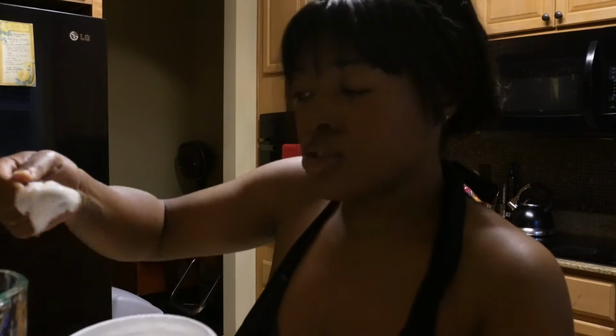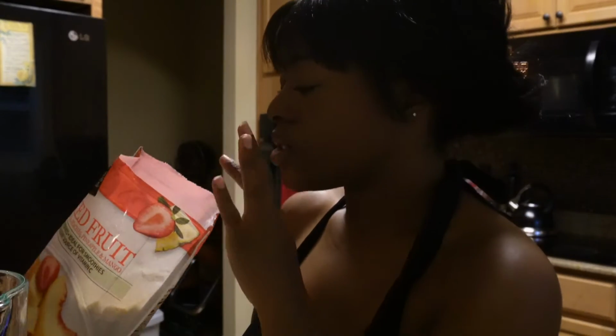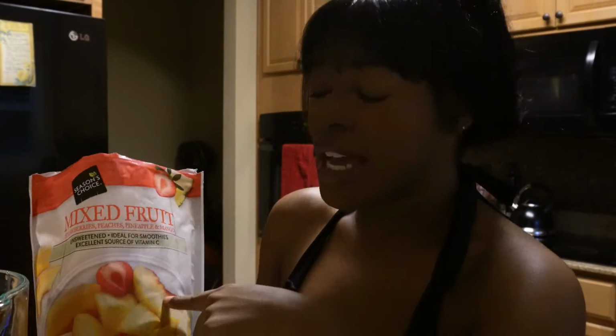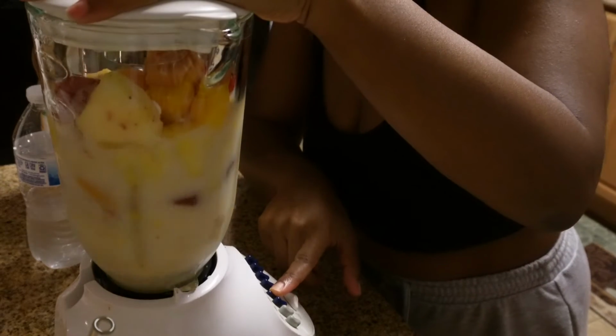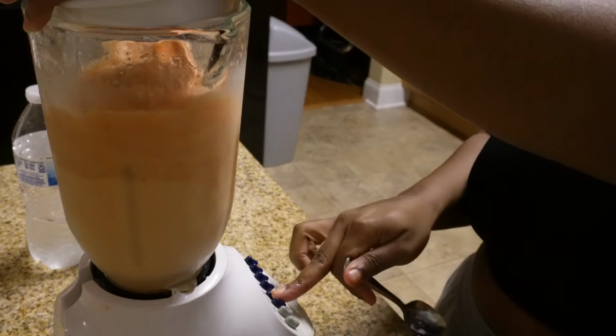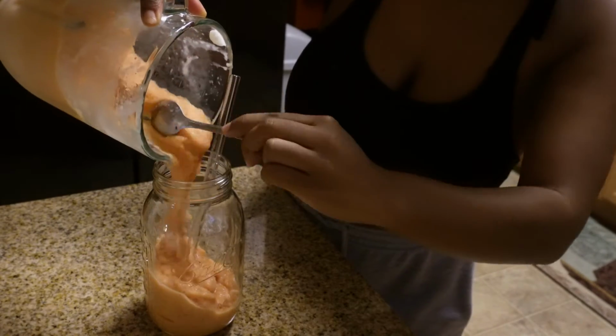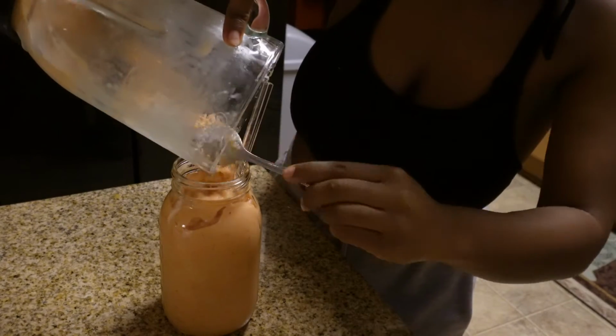We're gonna do 3 scoops of the vanilla yogurt. All right, we're gonna do 4 scoops. And then it doesn't matter which one I use, although the difference between this one and this one is that this one has peaches and this one has papaya. Taste test.